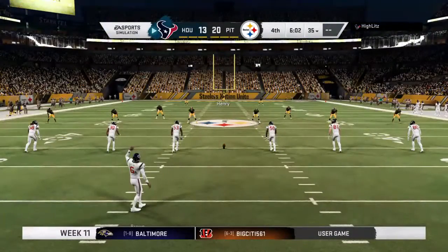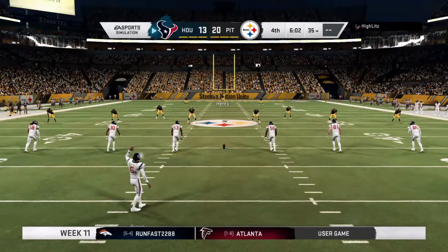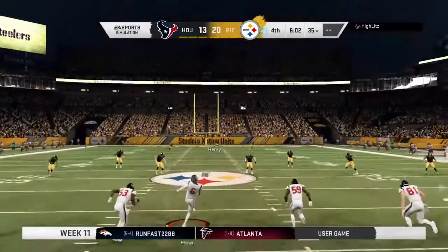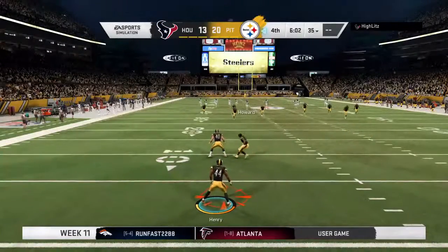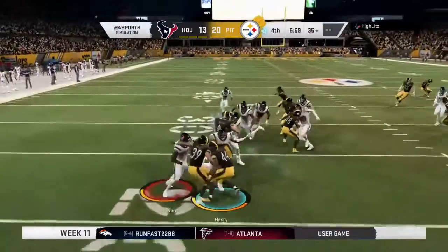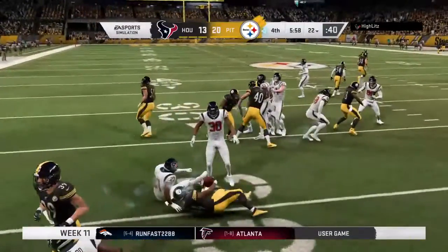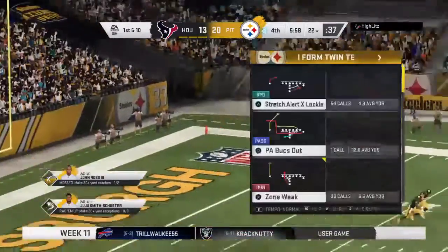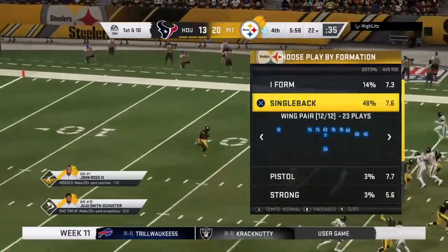Brown now to kick it away after the touchdown. This is taken at the 3. And he'll get it up past the 20 to the 22-yard line. At their own 22-yard line.